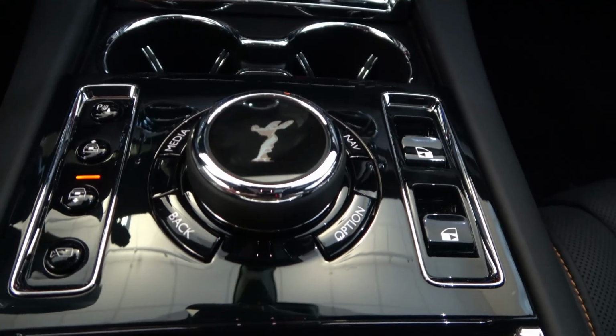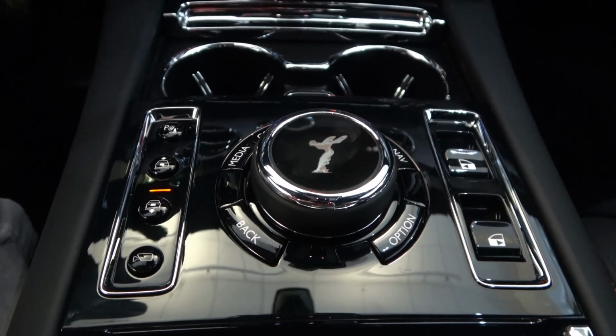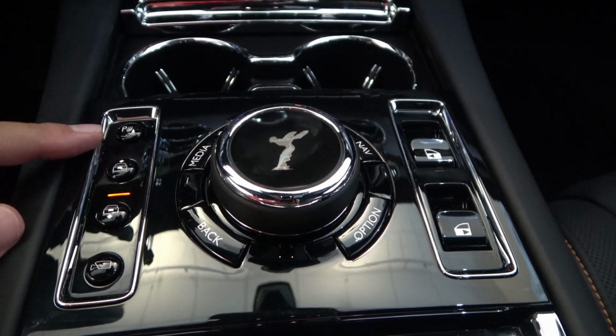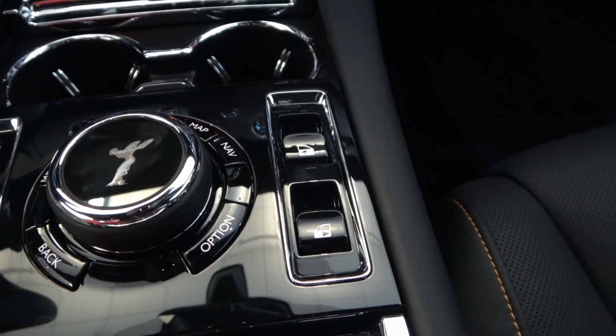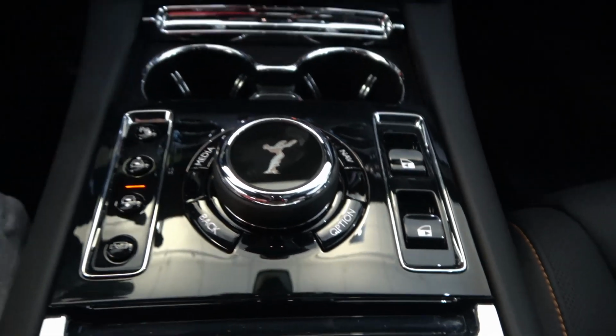Again, back to this beautiful display of craftsmanship right here. And then what do we have other than the regular controller? We have the parking sensors. You can turn them off and on. You can raise or lower the vehicle. You do have your camera right here, and then you can open your doors, both driver and passengers, from here.